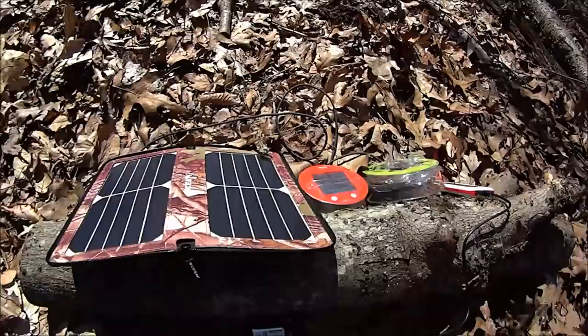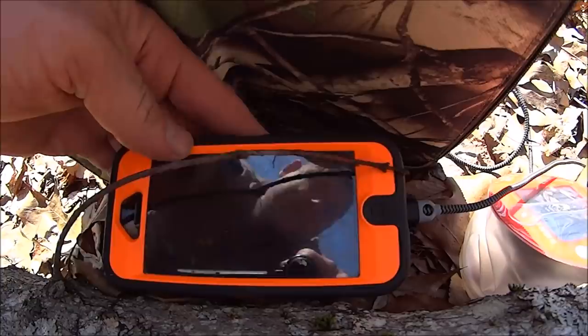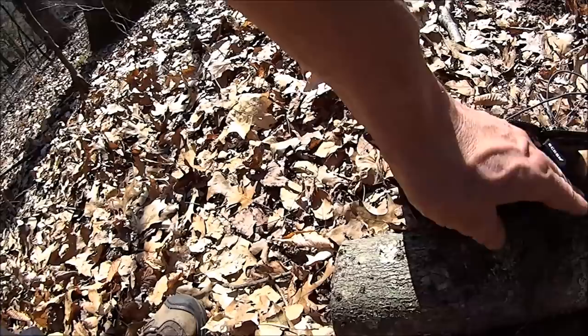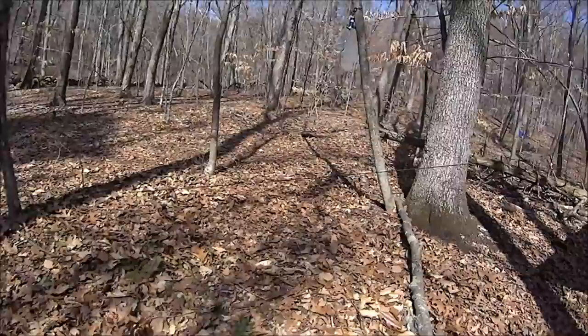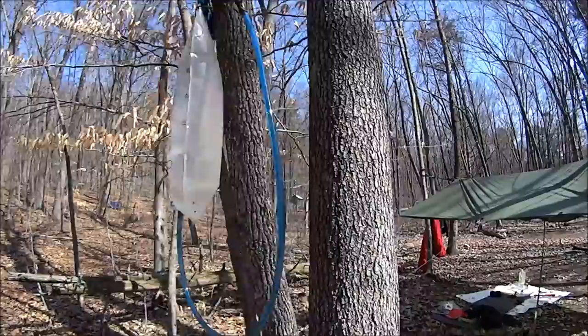What do we got in this here? 66% charged. I don't even think that was there for hardly any time at all. Maybe I've been messing around getting the water. Was that 36, 37? I was getting the water, did a little bit of organization.